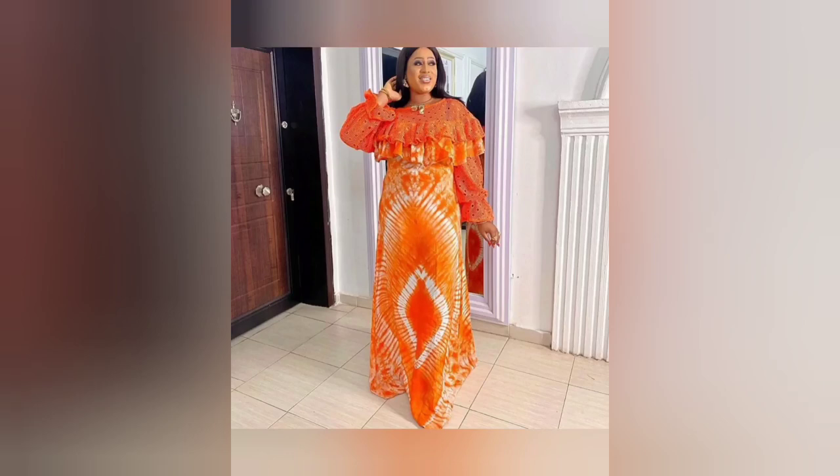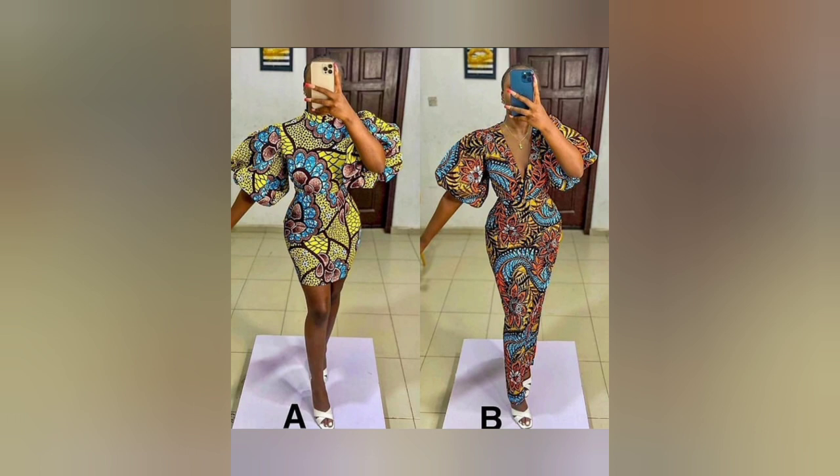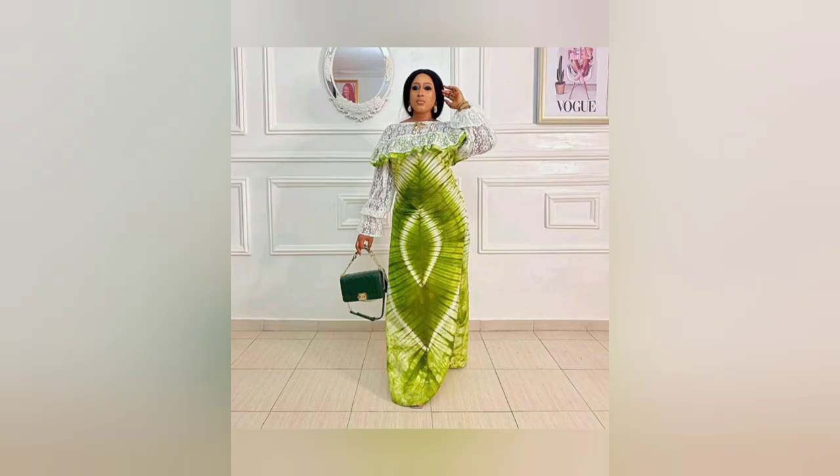This combination is just simple and beautiful, guys. You are going to be seeing a lot of beautiful gown styles in this particular video. I only have one trouser in this video, so other styles are gown styles, both maxi, straight cut like this, short and long gown styles. So just stay tuned and watch this video to the end.